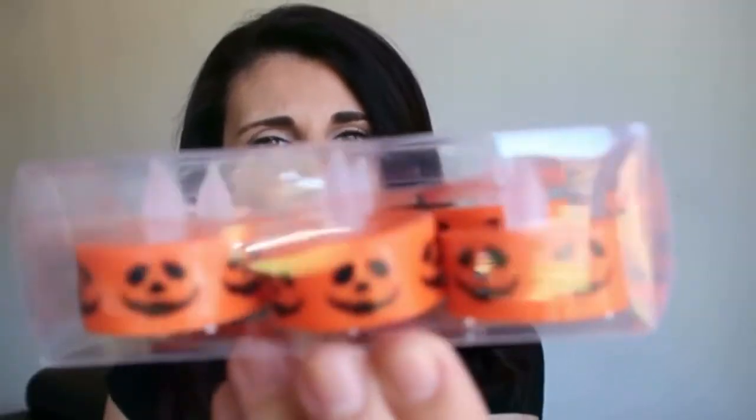Another thing I picked up, this one's another Kmart purchase, and there's just these little 6 tea lights. And they've got little pumpkin faces. Another thing from BigW is this pumpkin here. Like I said, I love my pumpkins. And this one also lights up. So it's got a little face cut out here.